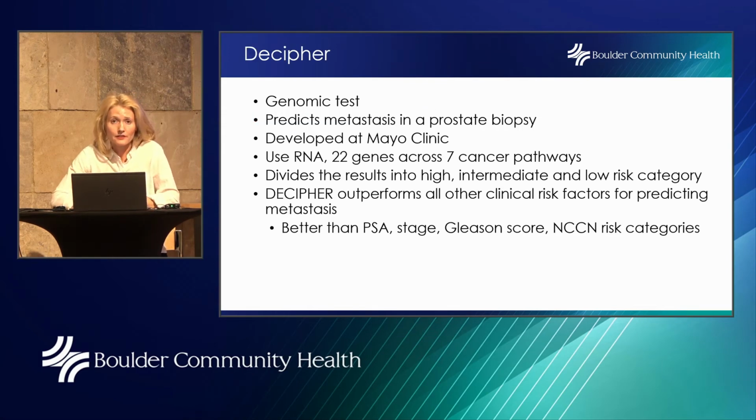Decipher. Decipher is a genomic test that is one of the best out there, and I use Decipher a lot, so does my partner, Steven Siegel. Rocky Mountain Cancer Center, the radiation oncologists use it. It is just a really good test to analyze tumor because it really does tell us where in the spectrum of risk is this patient's tumor.